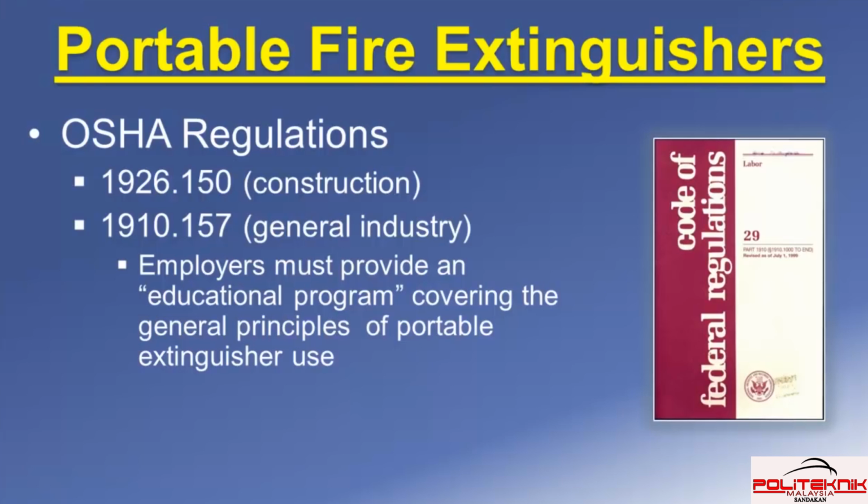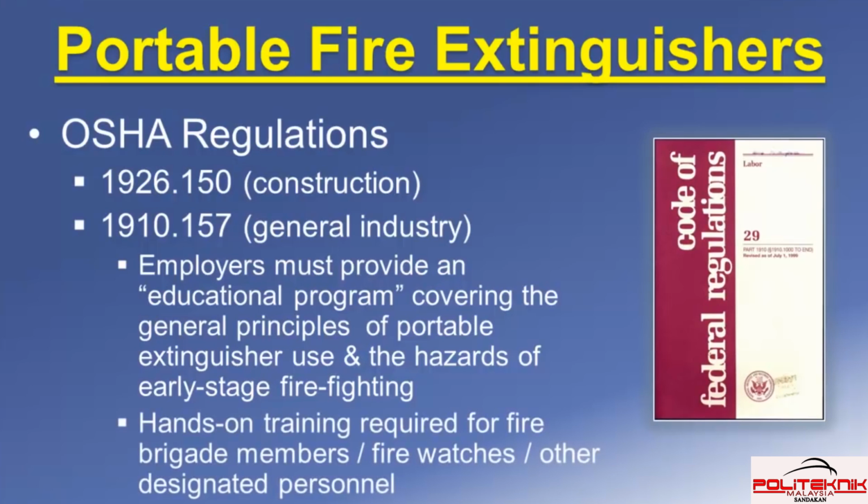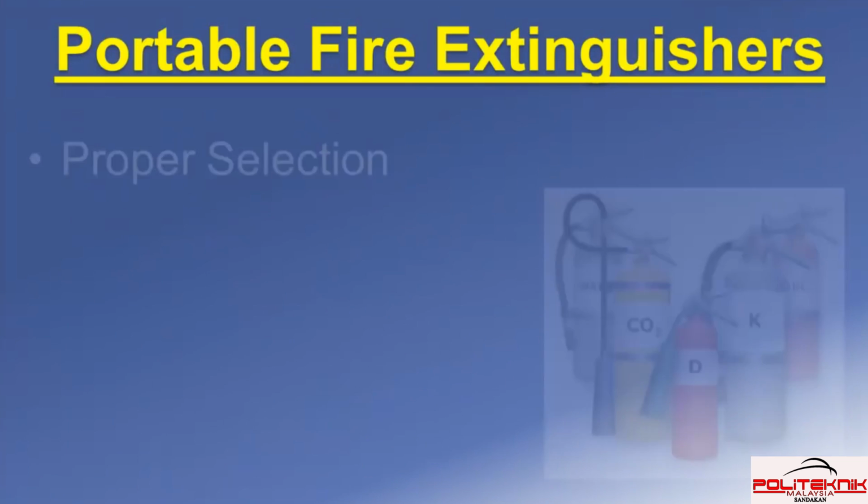When portable fire extinguishers are provided for employee use in the workplace, OSHA requires employers to provide their employees with an educational program covering the principles of fire extinguisher use. Employees must also be provided with information about the hazards associated with incipient or early stage firefighting. In addition, actual hands-on training in the use of fire extinguishers must be provided to those employees designated to use an extinguisher as part of their job, such as fire brigade members and fire watches.